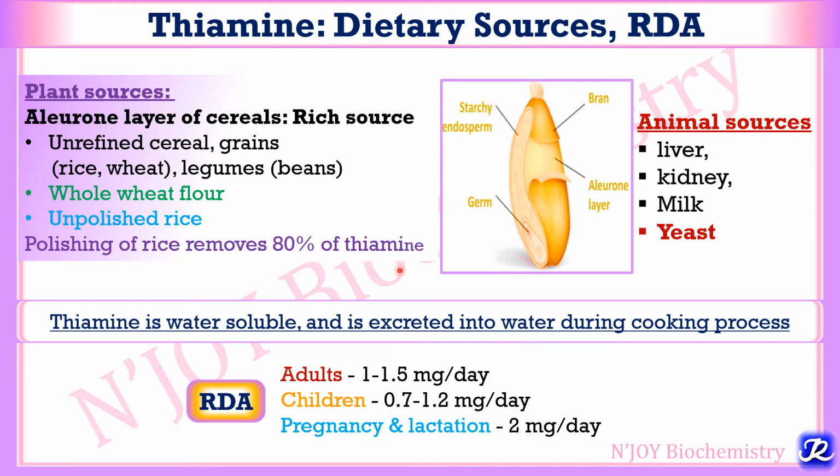RDA in adults is 1 to 1.5 mg per day. In children it is 0.7 to 1.2 mg per day. In pregnancy and lactation the requirement is increased to 2 mg per day.